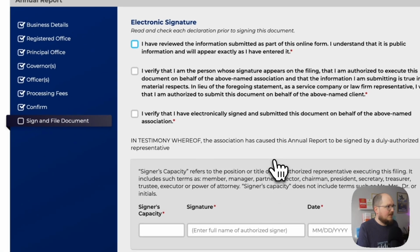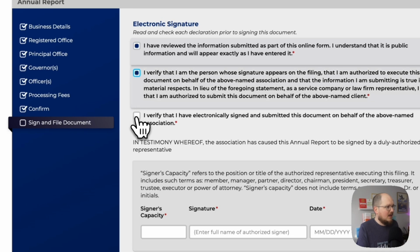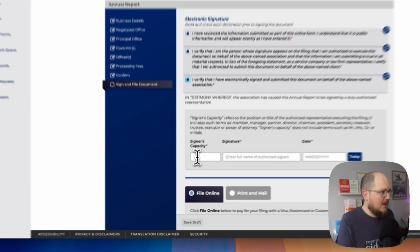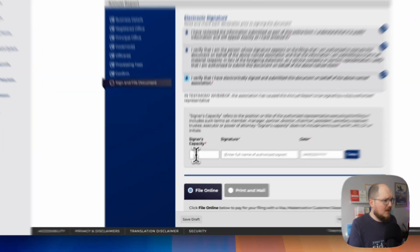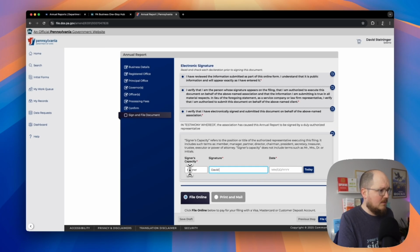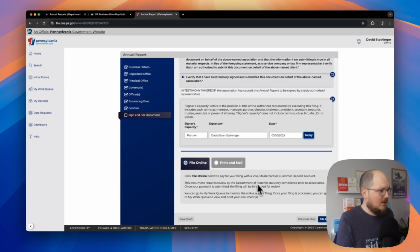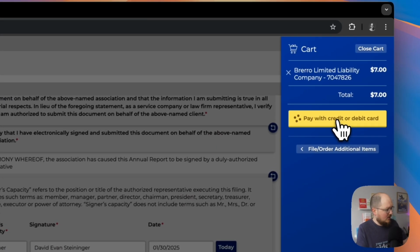Next step, electronic signature. I have reviewed the information. I verify I am the person. I verify that I have electronically signed and submitted this document. And signer's capacity refers to the position or title of the authorized representative executing this filing. It includes such terms as member, manager, partner, and my signature. And today's date. Today, we will file online and pay with credit or debit card.